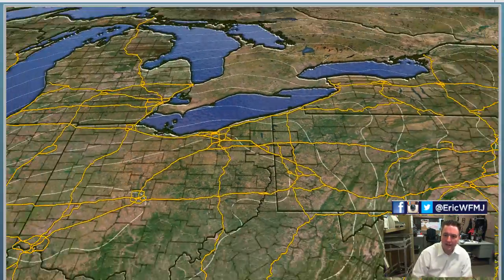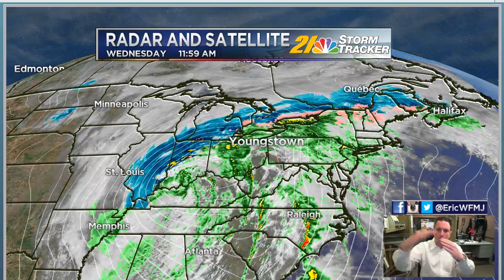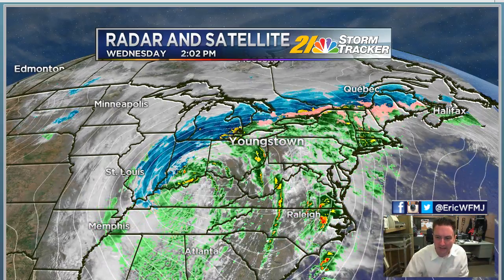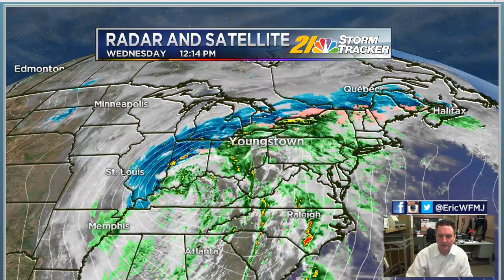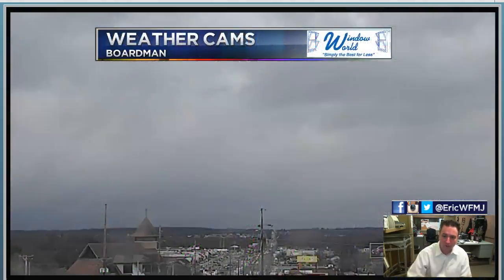This is all part of a blockbuster storm system that's moving across the state of Ohio right now. It's snow on the northern end, and it is rain and thunder down along the southern tier of states, and we're talking about the threat for severe weather down across the mid-Atlantic states.